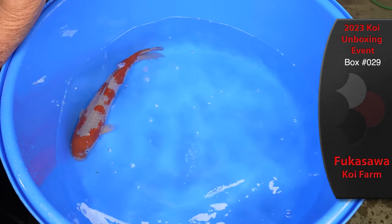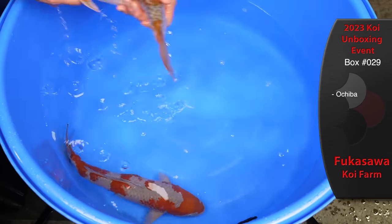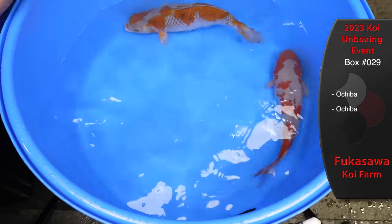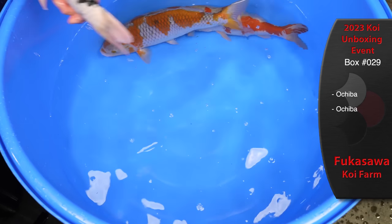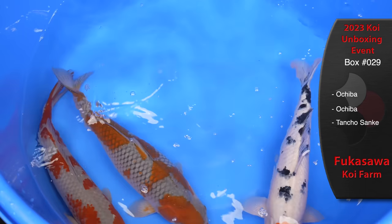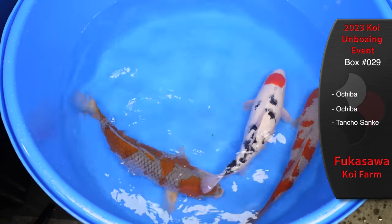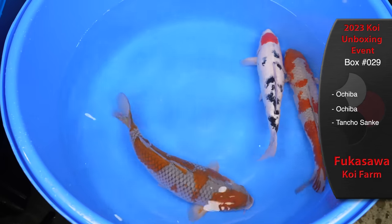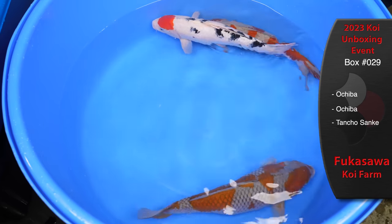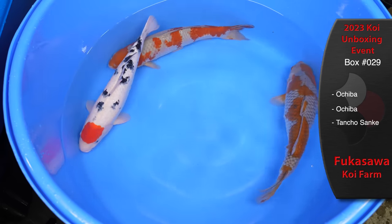Here we have an Ochiba with a nice red color to the brown. Versus here's another Ochiba, which is slightly more of an orangish brown versus the red. Both nice fish with a great netting pattern in between the scales. Now we also have a Tancho Sanke. Great white, big, full Tancho on the forehead. And the black that has come up already is really nice quality, but with a simple, elegant pattern to it.